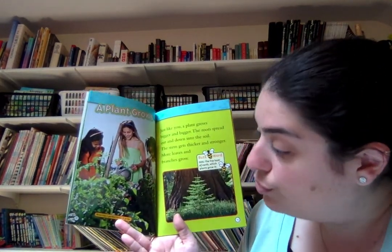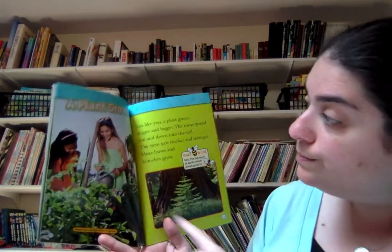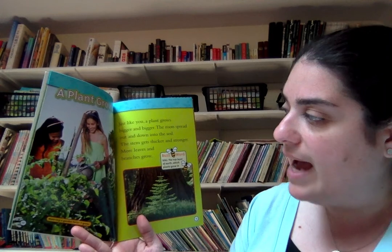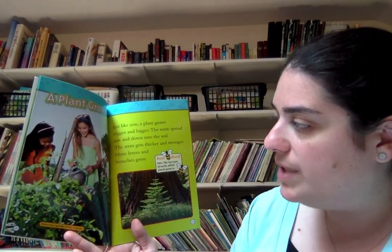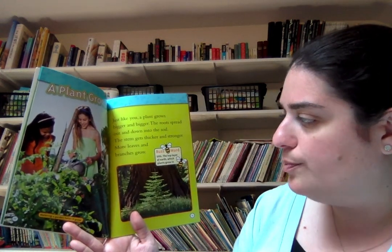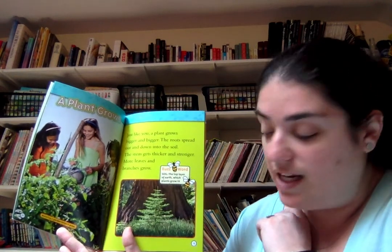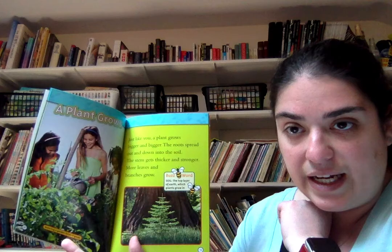A plant grows. Watering a garden helps it to grow. Just like you, a plant grows bigger and bigger. The roots spread out and down into the soil. The stem gets thicker and stronger. More leaves and branches grow. So look, here's a big tree in the background, and it must have dropped a seed at some point, and a little tree started to grow right beside it.